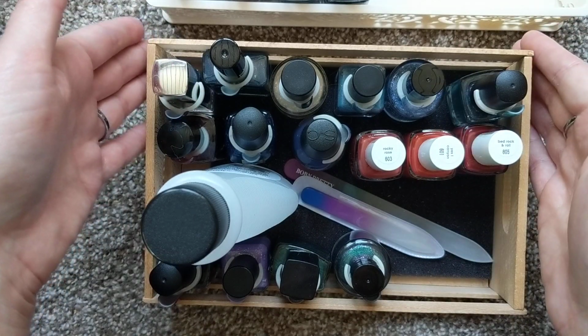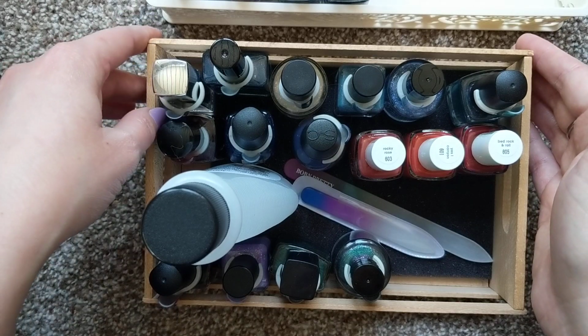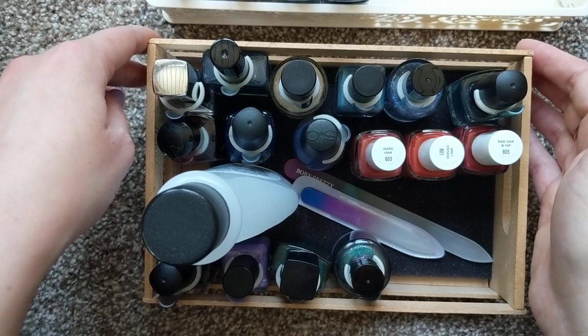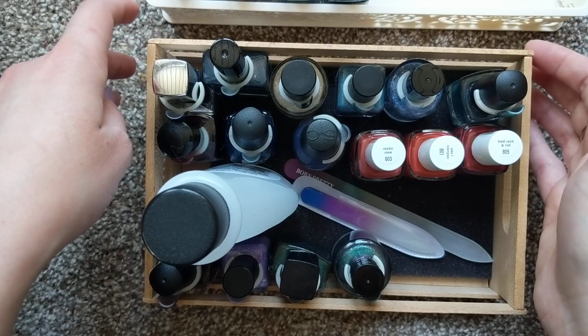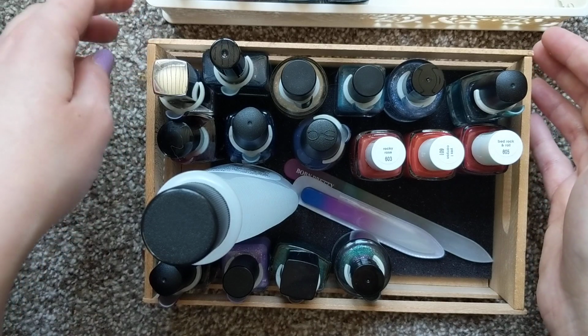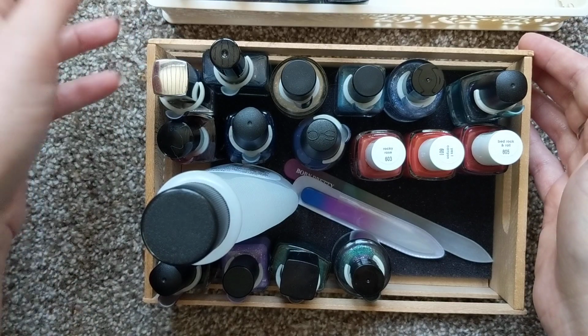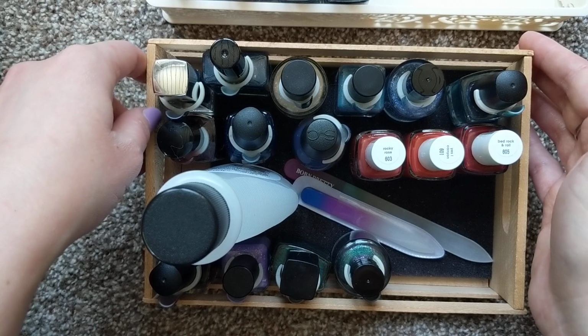So I would say to give it a specific date, at least 15 years. And the last time that I actually went to a salon was probably about 5 years ago, when we went to go visit some friends down in California, and me and my friend down there decided to go get our nails done.